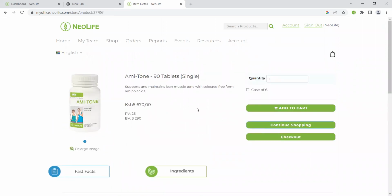Okay, so once you do that, there's an option for you to choose the quantity that you want. If you want 2, you can always edit and put the quantity that you want. If it is a case, because remember when you're buying a product as a case, it is slightly cheaper than if you were to buy 6 of them. So if you want 2, you select the quantity that you want and you simply add to cart. Okay, so I've selected 2 amytones. If you want something else to purchase, you simply continue shopping.